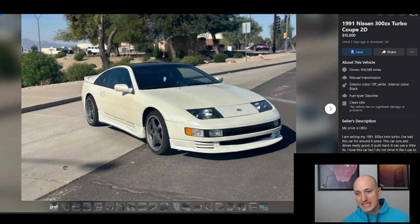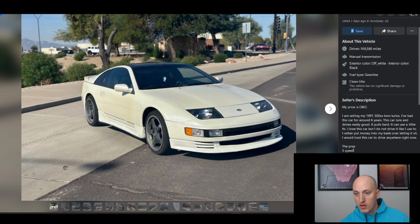This one has the right engine in it. I'm selling my '91 Nissan 300ZX twin turbo. I've had this car for 6 years. It runs and drives really good. Pulls hard. Can use a little TLC. I love the car, but I don't want to let it go, of course. I'd rather put money into my bank over letting it sit.